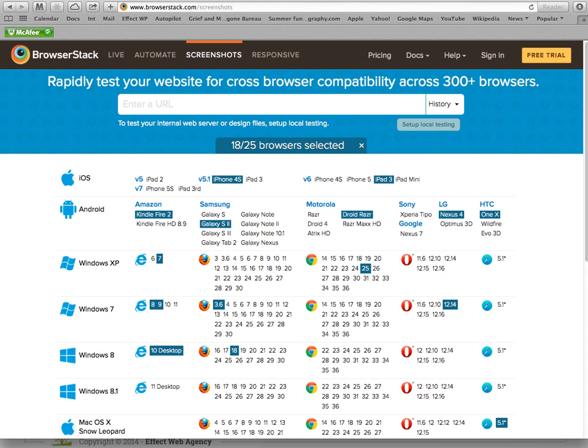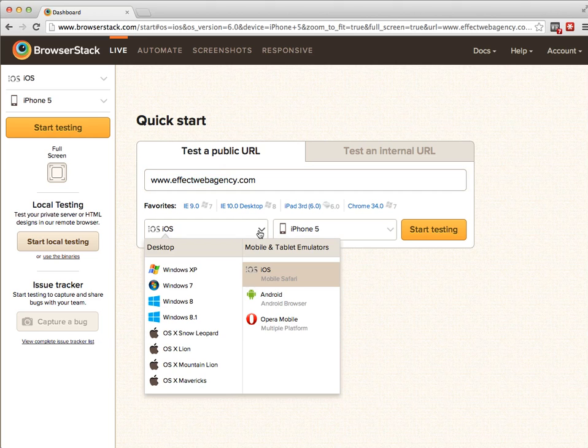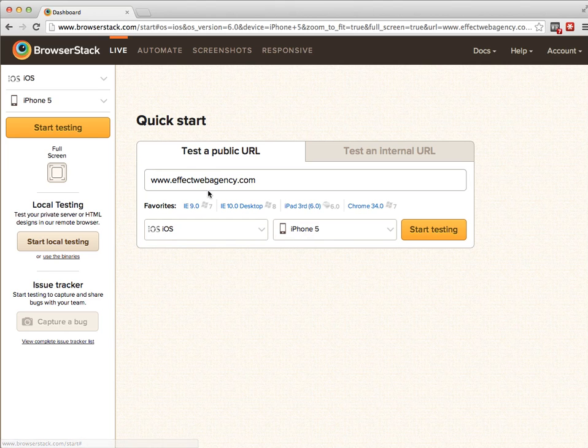Now, what I would actually recommend doing is, if you want to see this stuff, and actually these are screenshots here, but if you want to interact with your website on one of these devices or browser versions, sign up for the free trial, and then you can use their live testing tool, which looks like this. And what's really nice about it is you can type in your URL, and then you select which kind of operating system. I want to do it on Mac or Windows or mobile and tablet views here, and Android. So here's the Apple iOS, iPhone 5, got my URL in there, going to click the button.